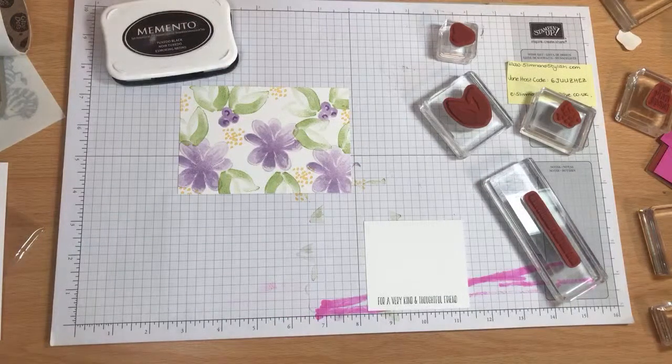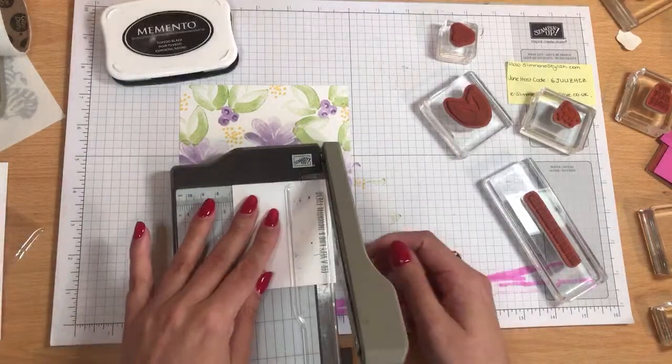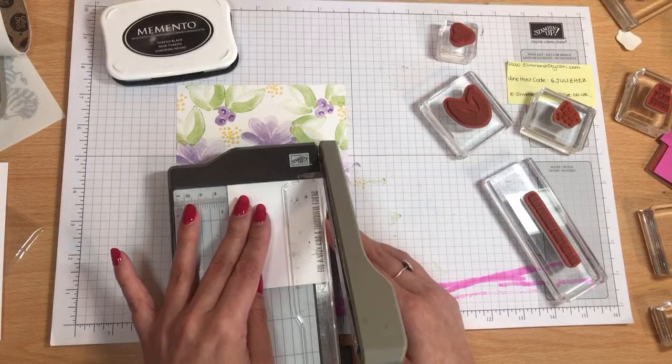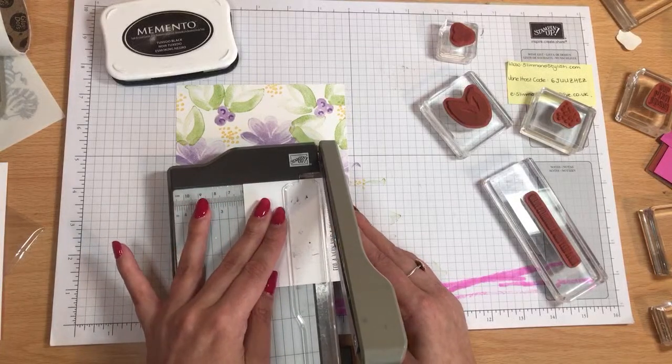Oh, Ivy, you're going to laugh at me. Guess what I've lost? I put the stamp set on top of it. Am I the most organised person in the world, or what? So that's a half an inch there.